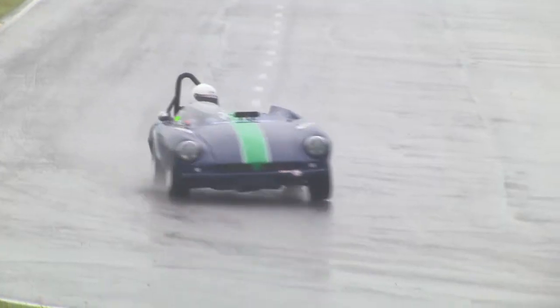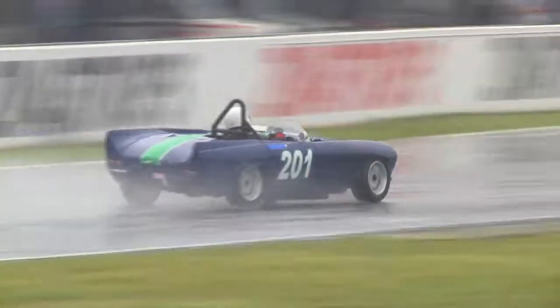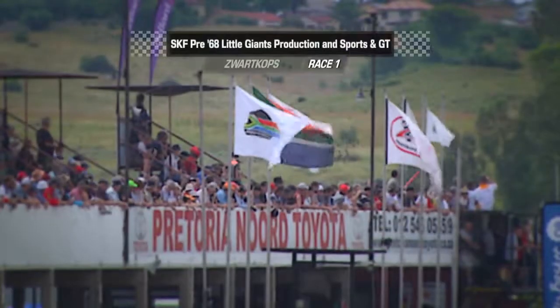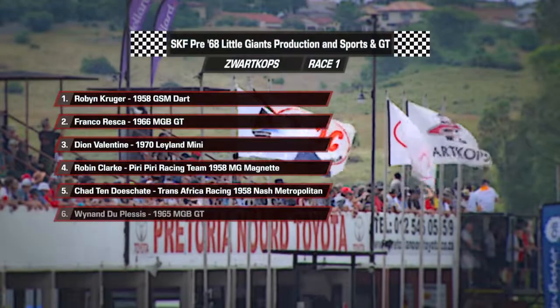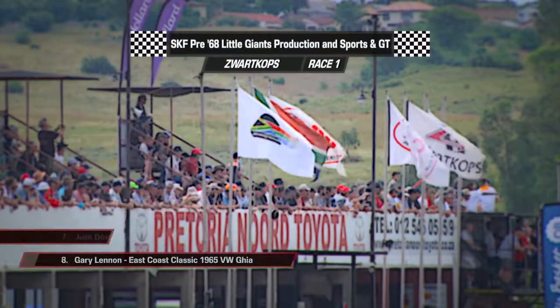Yeah, that's Gary Lennon. That's unfortunately spun out there in that beautiful 1965 VW. But it is Robin Kruger out front in the GSM Dart, the 1958 car, that'll take the overall win. Yeah, she takes the win there ahead of Franco Reska, Dion Valentine, then Robin Clark, Chad Tendashate, Bainon Duplessis, Josh Dovey and Gary Lennon eventually coming through for 8th place after that spin.